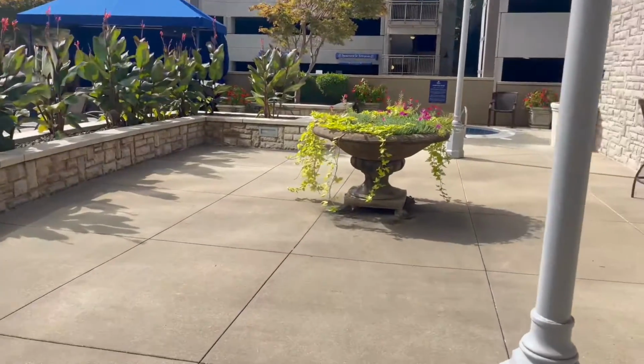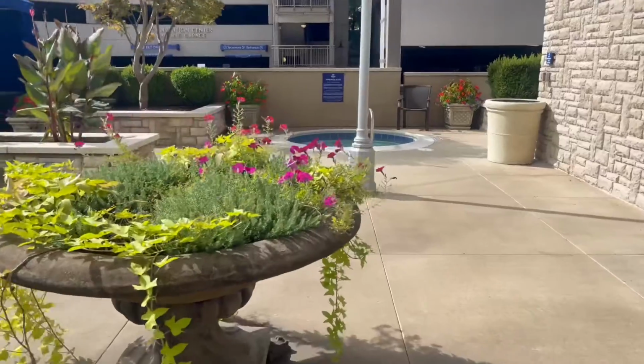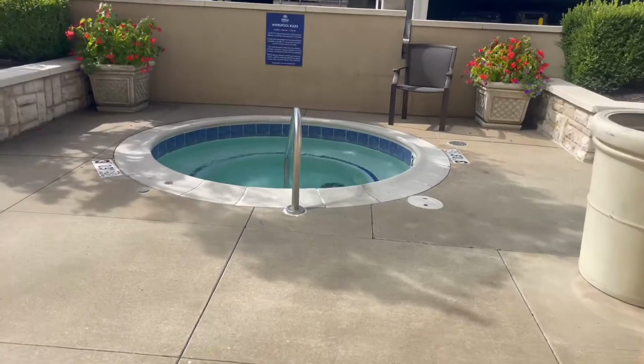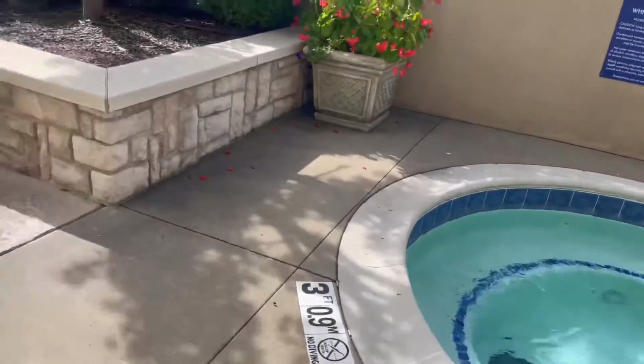I'm not sure if it was closed down just because of COVID or because we're into October and not too many people are using the pool deck. There's a small round hot tub. This was the only hot tub that I noticed. I didn't spend really a lot of time on the pool deck here.